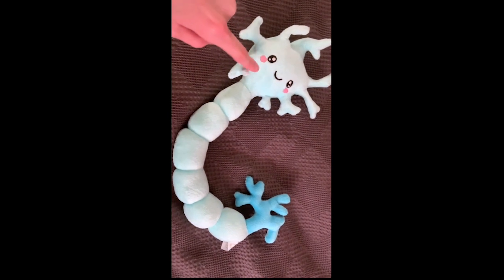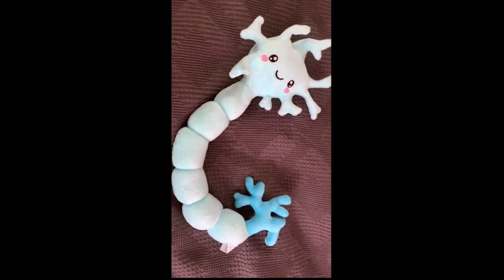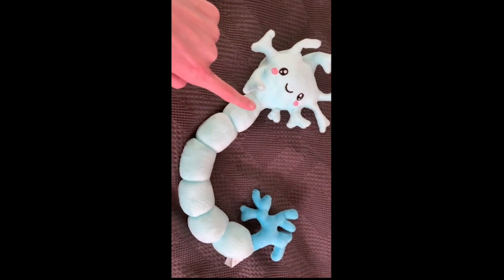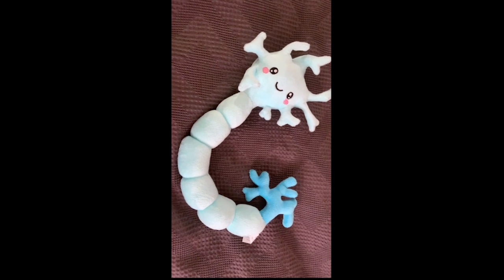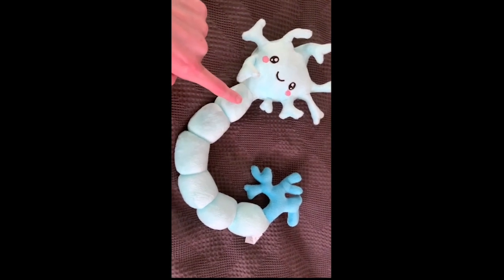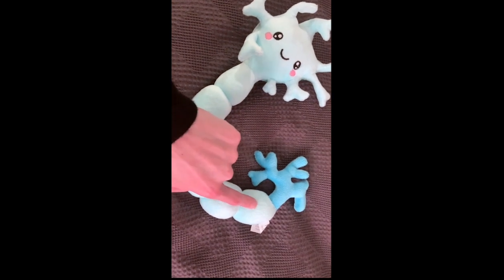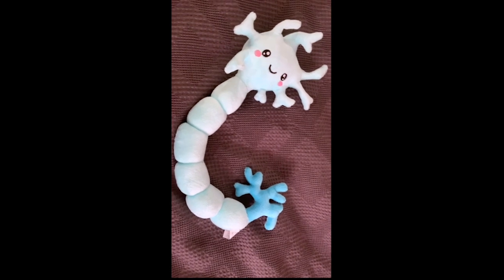This part of the neuron that looks like hair are called the dendrites. Dendrites receive signals from the brain or other nearby neurons. The neuron's head is called the soma, and that's where the neuron makes sense of the signal it just received. Next, the signal travels down the neuron's body, called the axon, and ends up at its tail, the terminal, where the signal gets sent out to other parts of the body.